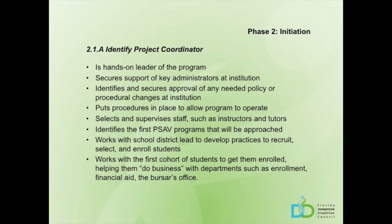The project coordinator will be the hands-on leader of the program. He or she secures support of key administrators at the college or CTE center, identifies and secures approval of any needed policy or procedural changes at the institution, puts procedures in place to allow the program to operate smoothly, selects and supervises staff, such as instructors and tutors, identifies the first PSAV programs that will be approached, works with the school district lead to develop practices that will be used to recruit, select, and enroll students, and works with the first cohort of students to get them enrolled, guiding them as they interact with the enrollment, financial aid, and business offices. Some institutions will assign the project coordinator role to a current employee who also has other duties.